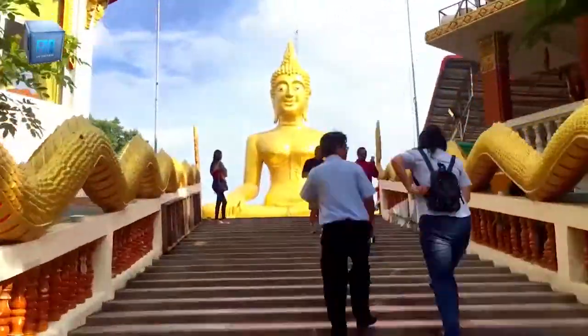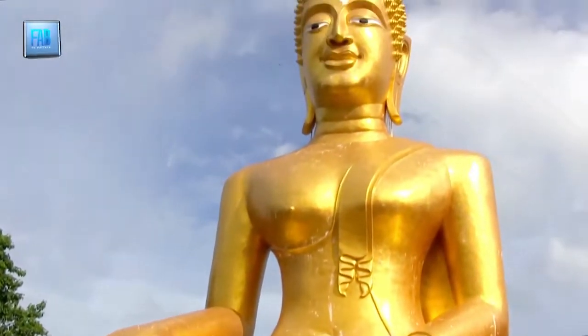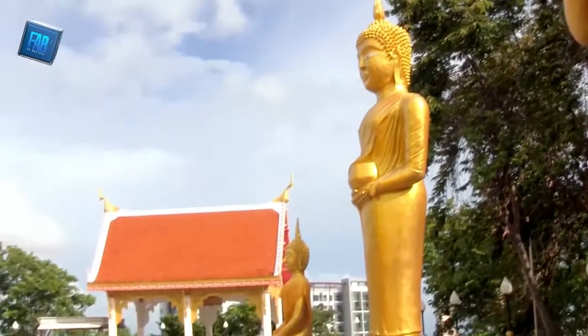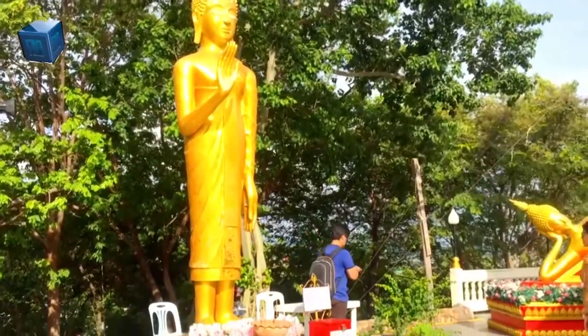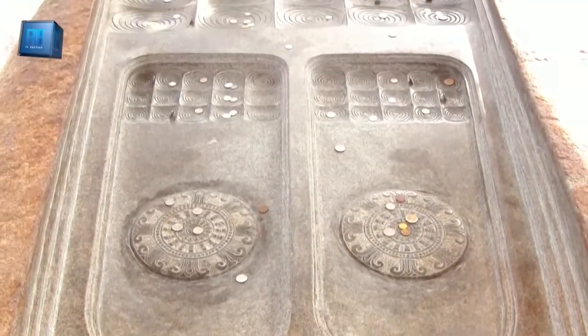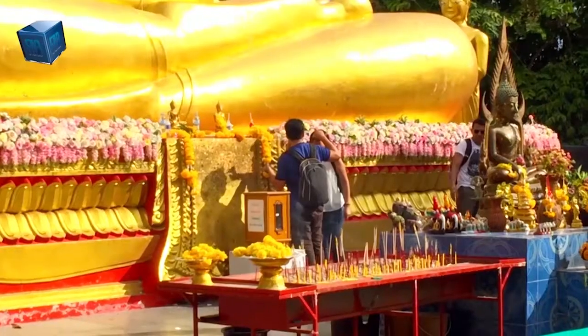A long stairway lined by two golden coloured Naga snakes leads you up to the enormous golden Buddha, which is a staggering 18 meters high. The Golden Buddha was constructed back in 1977 and is known as Luang Po Yai. It's the largest Buddha statue in the province of Chonburi. Surrounding the big Buddha are seven smaller Buddhas, as well as a pavilion with Buddha's footprint for people to pay their respects. Remember to always dress respectfully when visiting religious attractions.